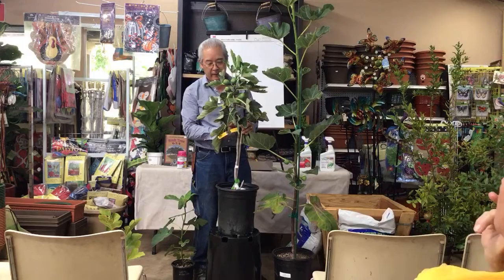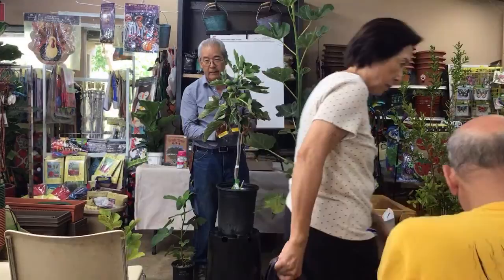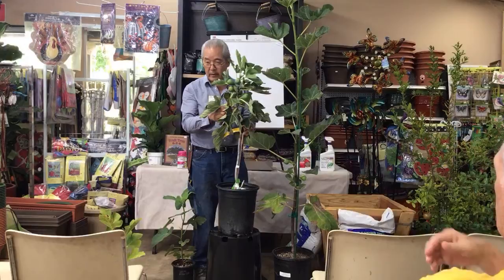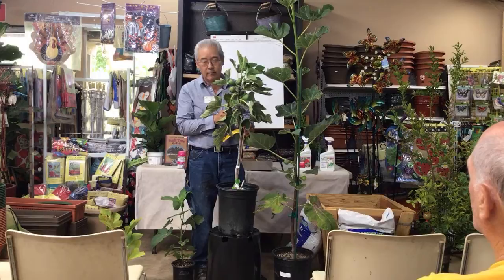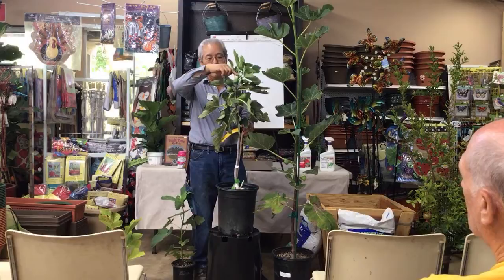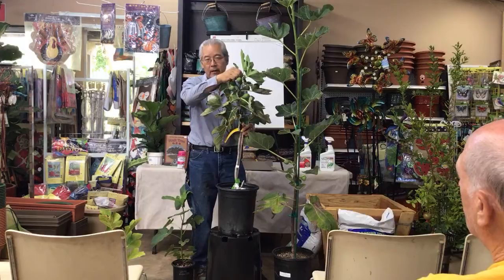On the new growth that comes out this year, starting at a certain point of the year, every leaf seems to be making a fig at the base of it. And that's the regular crop, the summer fall crop. They usually call it the fall crop, but it starts late summer and goes on sometimes into winter. And then the very last part, little figs at the last leaves on this branch that never have a chance to develop, that'll be next spring's crop.